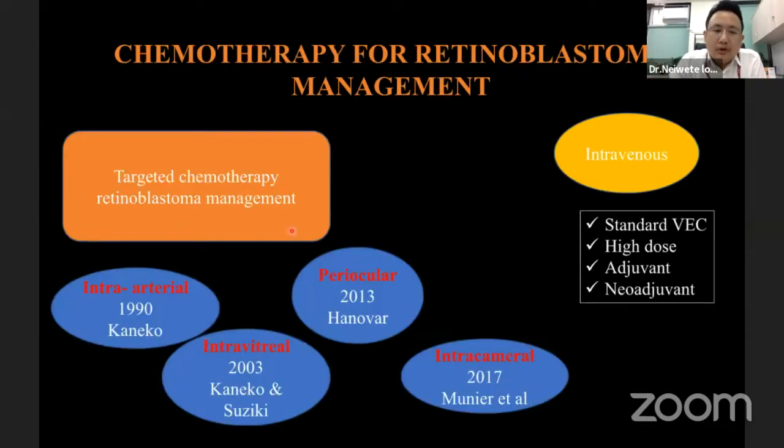So basically, we are more focused now on targeted chemotherapy. In 1990, a Japanese group started intra-arterial chemotherapy, followed by another Japanese group, Kaneko and Suzuki. In 2003, they started the intravitreal chemotherapy. And you have the periocular therapy, which has been popularized by Dr. Santosh Honavar. And you have the intracranial chemotherapy by Muner et al. in 2017.